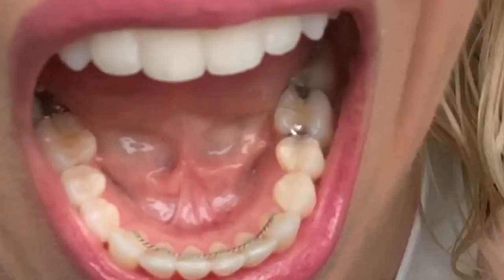Like I said, I have a composite right here. And you can't even see it. You wouldn't even know it was there. And for that reason, I see why a lot of people choose composite over silver, because nobody wants to show off any signs of I had poor oral hygiene or I just got really cavity-prone teeth.